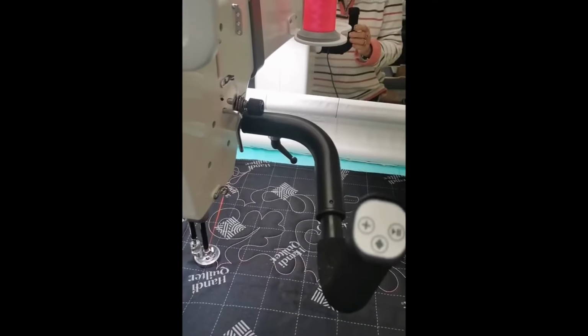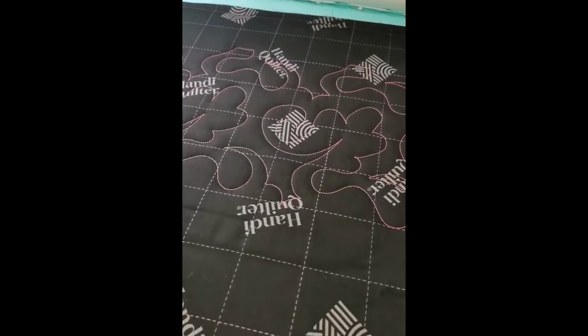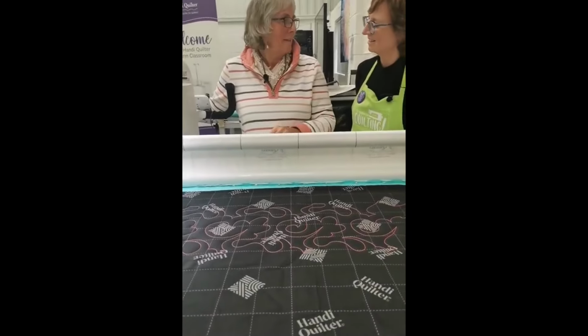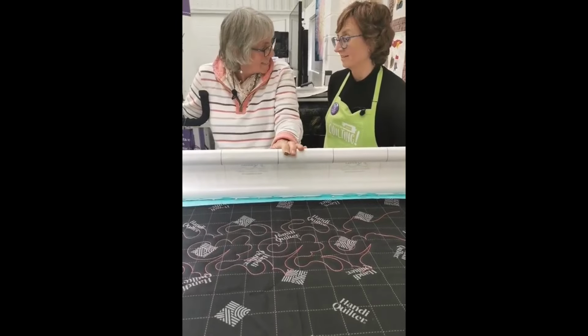Pretty much there. What's that looking like? Beautiful. So very forgiving. It's lovely. So the other key to remember is when you're learning, use a thread that blends in. Nobody sees your mistakes. When you feel more confident, you can then use a coloured thread and make it show.